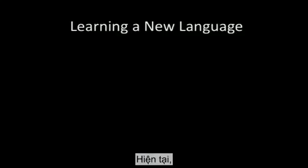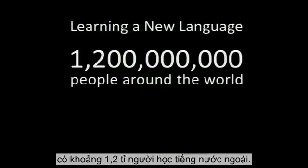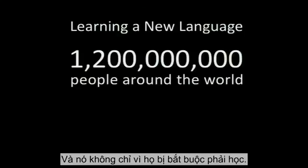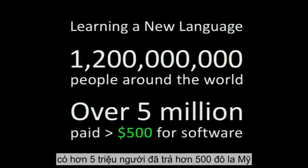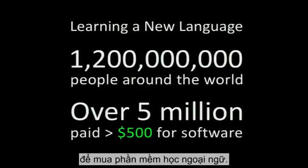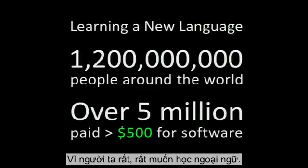Okay, so it turns out that today there are over 1.2 billion people learning a foreign language. People really, really want to learn a foreign language. And it's not just because they're being forced to do so in school. For example, in the United States alone, there are over 5 million people who have paid over $500 for software to learn a new language. So people really, really want to learn a new language.